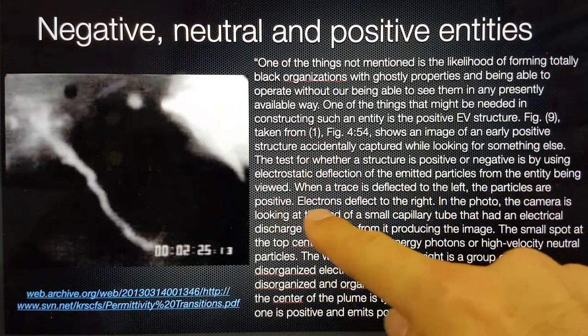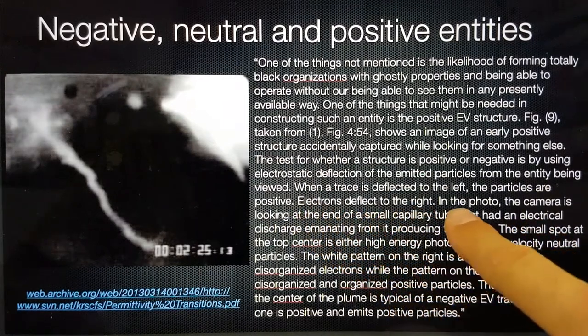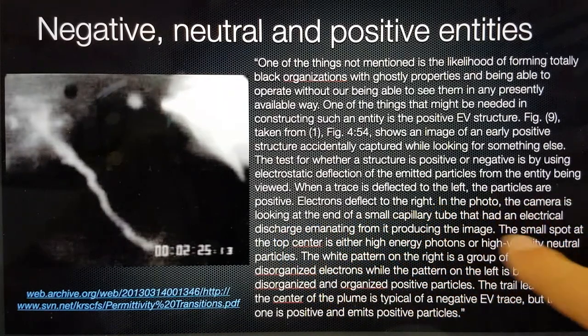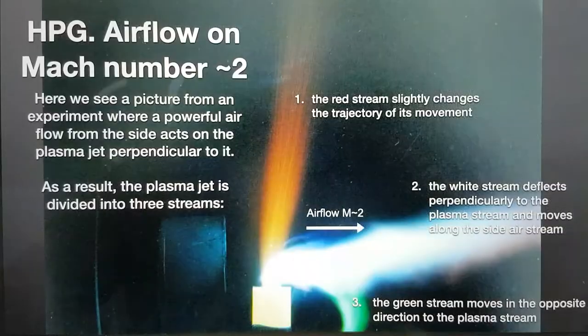It says, he's actually saying electrons deflect to the right. In the photo, the camera is looking at the end of a small capillary tube that had an electrical discharge emanating from it, producing the image. What have we got here?